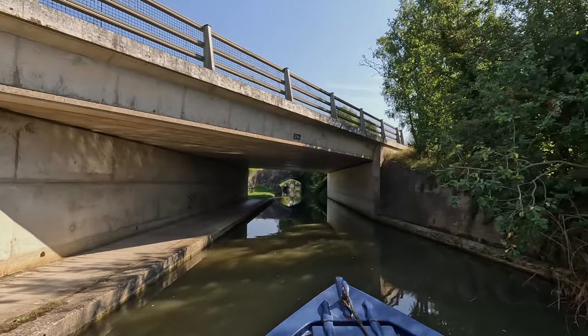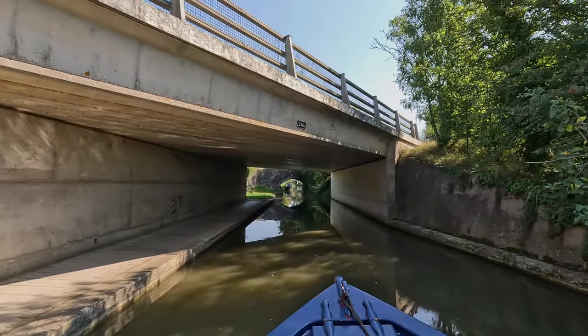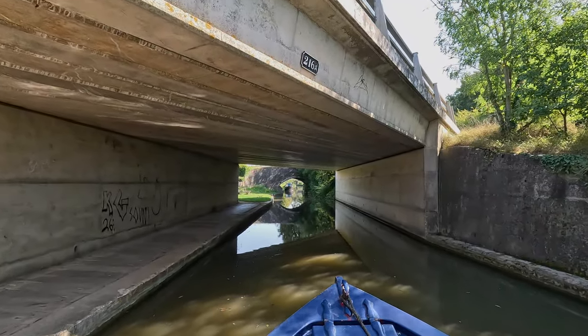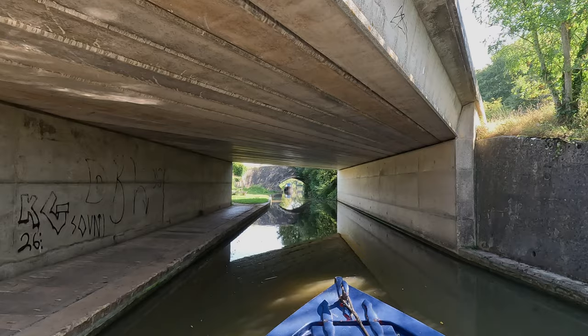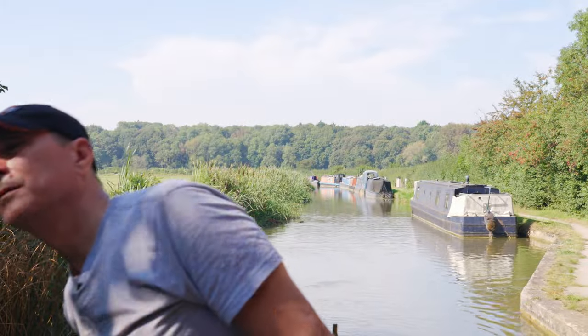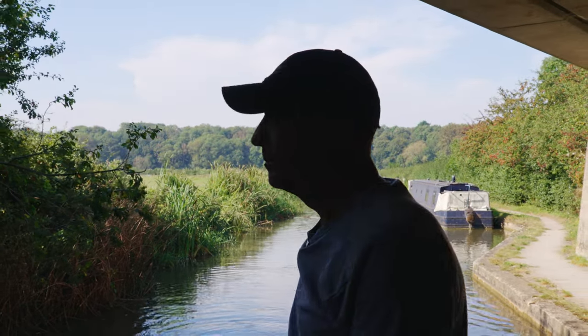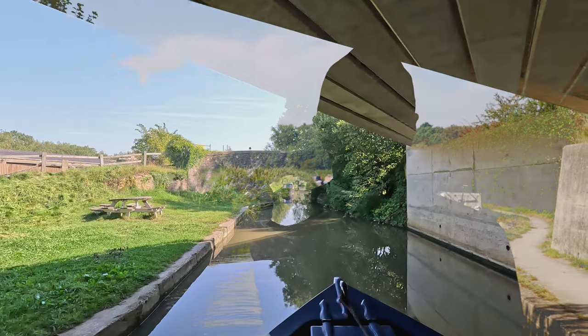This is Bridge 216A. I think the A is at the end because it was built after the older original bridge, number 216, which is just ahead. This is so beautiful. So nice.